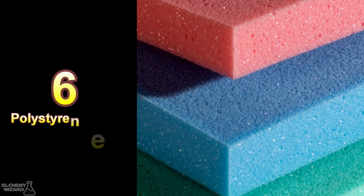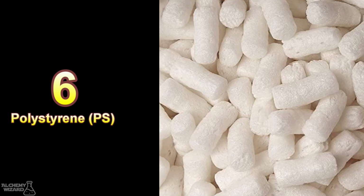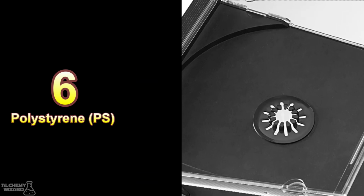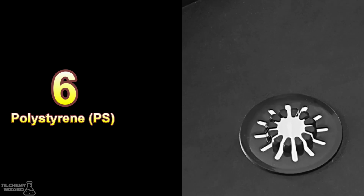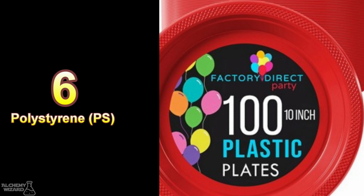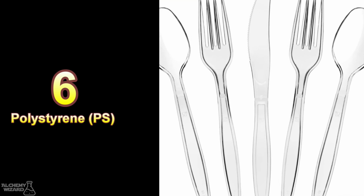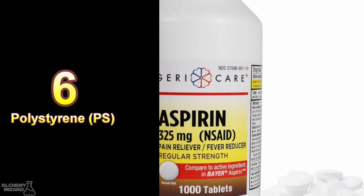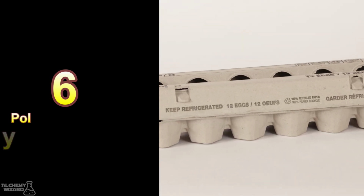Plastic number 6 is polystyrene. It has a little PS, short form for it. It's an incredibly versatile plastic. It can be manipulated into soft foam, packaging peanuts, or hardened into a sturdy CD case, takeout containers, disposable plates and knives and forks, aspirin bottles, and egg cartons.